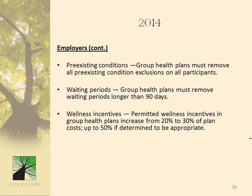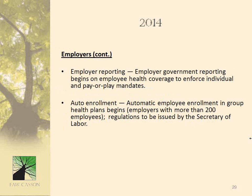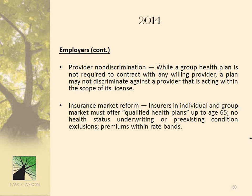Again, employer reporting. This is where the IRS is going to get their information. The employer is going to have to start reporting all their health care coverage so that the IRS can enforce the pay or play mandates. And then finally in 2014, any employer with more than 200 employees must have automatic enrollment in the plan. There's no waiting period. Provider non-discrimination: you can't discriminate against a provider, but you don't have to go with that provider. It's kind of an awkward rule. And then the insurance market reform, which we talked about.